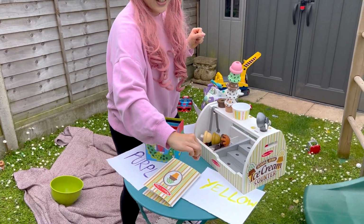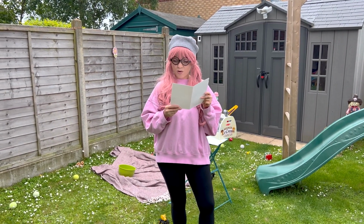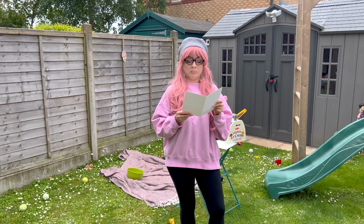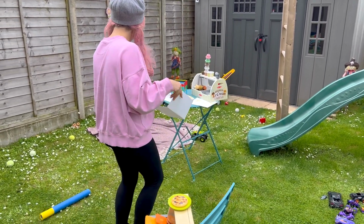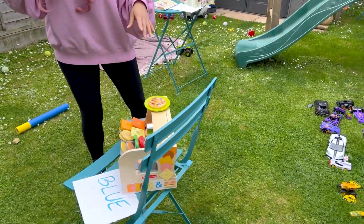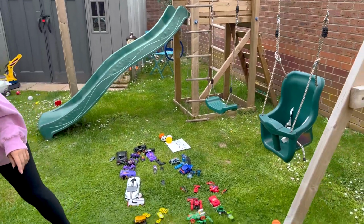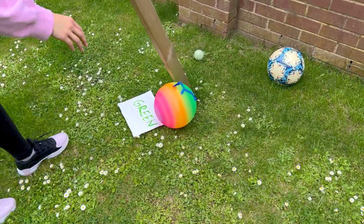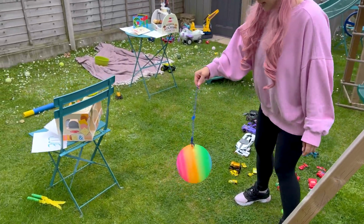Yellow station, check. Now find the green station and kick the ball 20 times. Alright, let's find the green station. We had the yellow, purple, the blue, we had the red, black. The green station, and there's the ball right there. Alright, 20 kicks. Alright, let's do this.